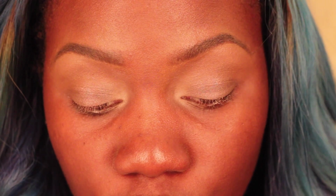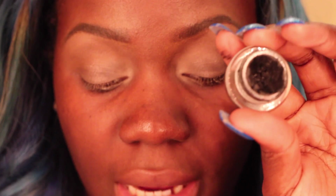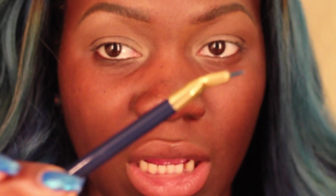So that's basically it for the eyes. We're going to go ahead and use some eyeliner, and today I'm going to be using the Maybelline Gel liner in black. And I'm going to take the Sonia Kashuk's angled eyeliner brush to achieve this eyeliner.